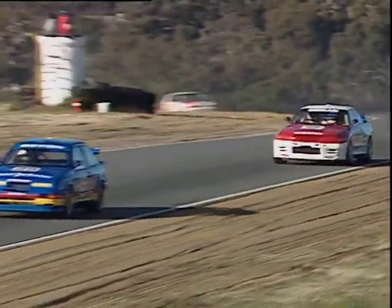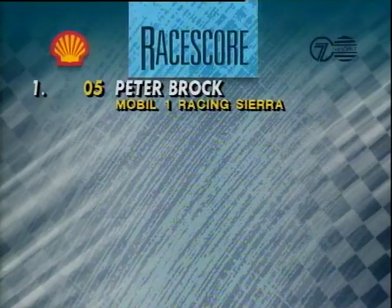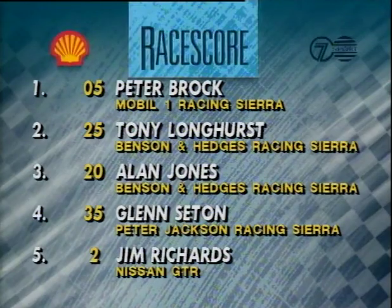They exit Kolb Corner, work their way to the top of Motorcraft Hill. Here's Dick Johnson moving up right behind Jimmy Richards. Time to check out our race score for you, courtesy of Shell. Peter Brock is your race leader from Tony Longhurst. Alan Jones provisionally 3rd. Glenn Seaton runs in 4th, and 5th, Jimmy Richards.